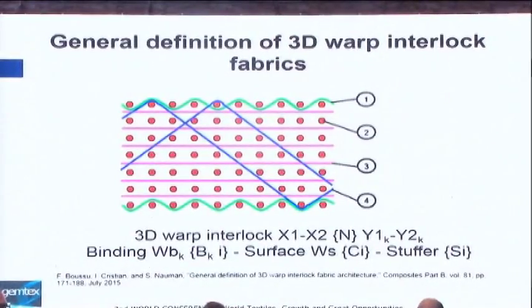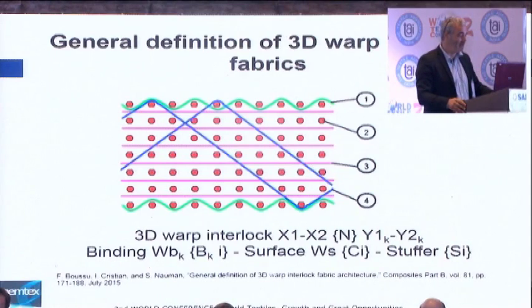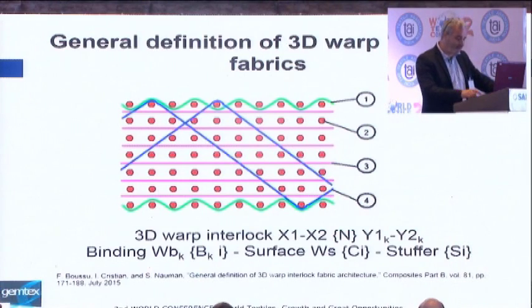It means that a 3D warp interlock could be seen as a stack of different 2D layers linked by only one type of warp yarns, which is called the linking yarns. For that kind of definition, if it's called a 3D warp interlock, it means that it will be linked in the warp direction only. If you are interested in that, I have recently published a new general definition of that kind of structure, and you can see it in the Composites Part B journal.